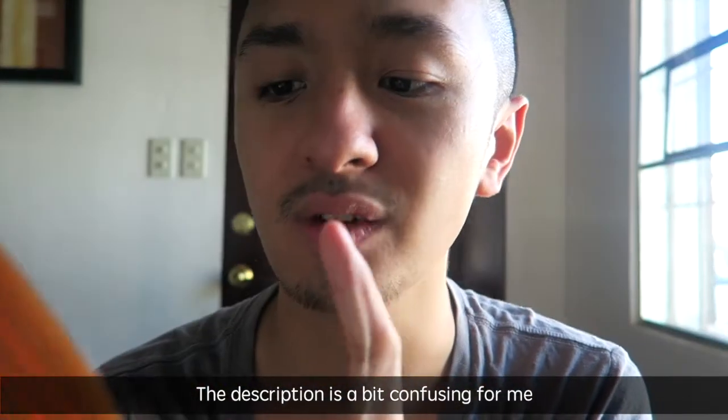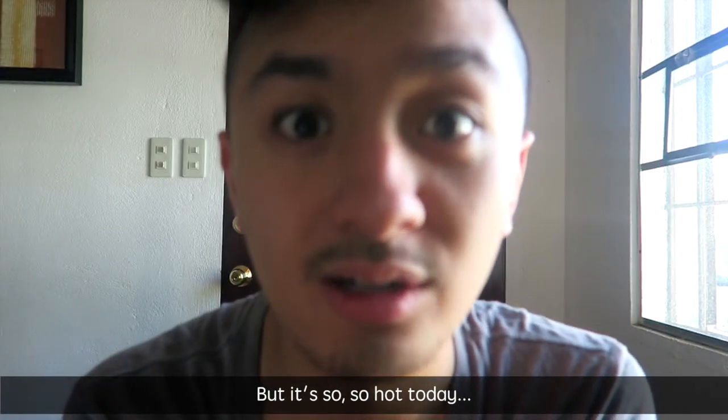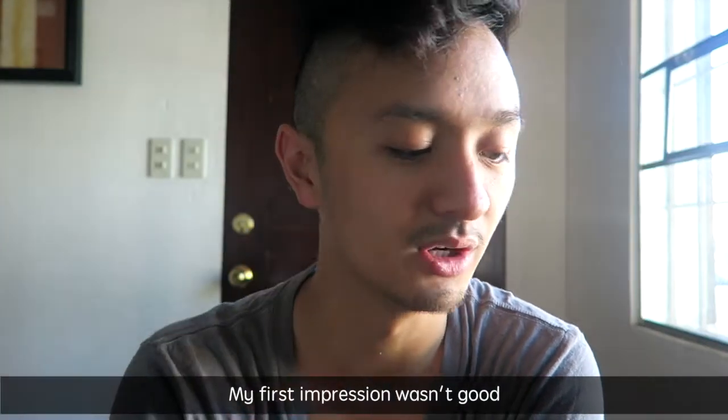It says pure snail moisture soothing gel is gel. Wait, again. Pure snail moisture soothing gel is snail secretion filtrate, contain moisturizing dry skin and moist and shiny skin. I don't even understand this kind of English. Basta it's to moisturize. Parang init ngayon. It's so hot right now. I turned off the fan so you guys would hear my voice. So I think I'm gonna be sweaty mid-video. The first time I used this, it's too sticky. I don't like this. That's the first impression I had.